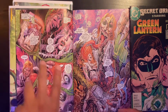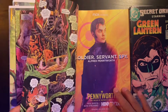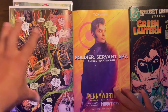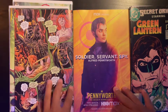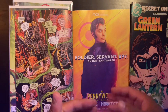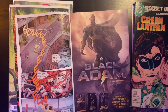Right here, they re-explain her origins really quick, right? And then we see the appearance of Batman within her hallucination, right? So I think this is going to be an interesting part where Batman shows up, because in her origins, she does say that she became a villain because she became infatuated with Batman. So that's going to be something that we are going to be exploring.